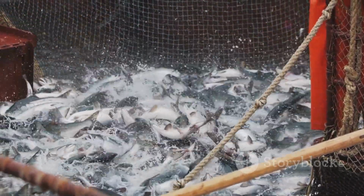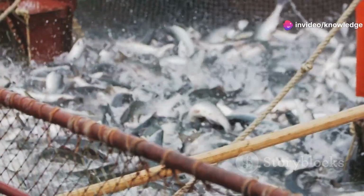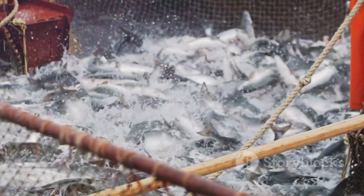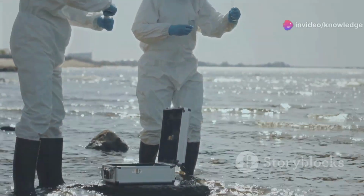Tuna are highly migratory species, and their movements are closely tied to ocean conditions. During La Niña events, changes in water temperature and currents can alter the distribution and abundance of tuna, making them harder to find and catch. Understanding its effects is crucial.